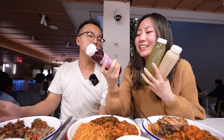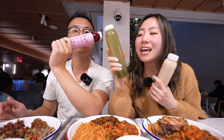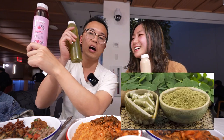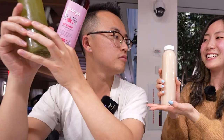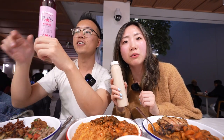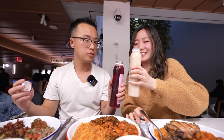Yeah, it is. We got three awesome drinks here. This is the Bissap, which is African super juice hibiscus. This is medicinal. It's moringa. A fruit from South Africa. And this is the baobab. The baobab? Baobab. I'm gonna try the one with a label. Shake before you drink. Cheers. Cheers.